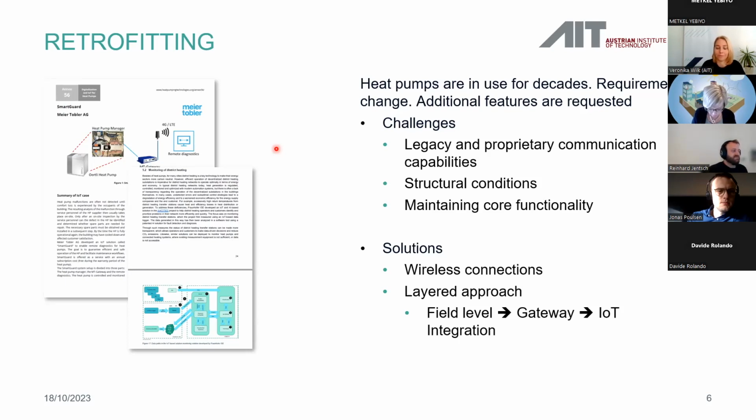And some solutions we see a lot are, of course, wireless connections. There is a lot of technology available. So there's Wi-Fi, there are the GSM networks, and there are the low energy protocols, LoRa, Zigbee, and all that. And we often see a layered approach. So there's a clear distinction between the field level, which is about the heat pump operations, then there's a gateway, and then we see some translation to a more advanced IoT protocol, and then integration in the IoT and cloud and all that.